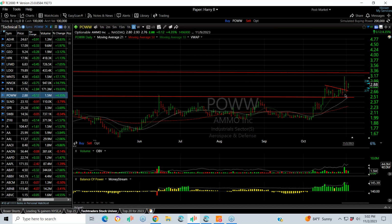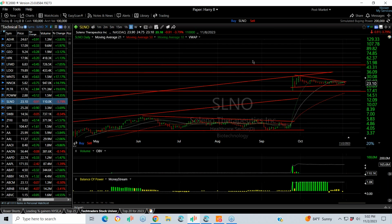POWW popped, flagged, and started to break out again. We put a swing on it and then it popped again and pulled back, but I like the overall look. Target is 3.25 and 3.75. SLNO with an explosive move and a multi-week, 4-week flag now, or should I say coil, very narrow near the apex. A pop here and we may see the stock going to the low to mid 30s.